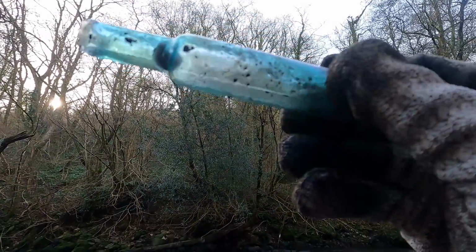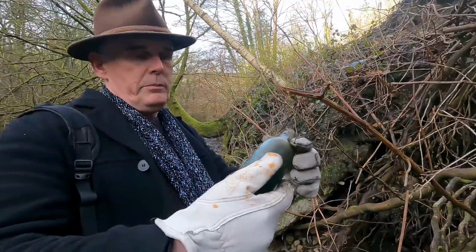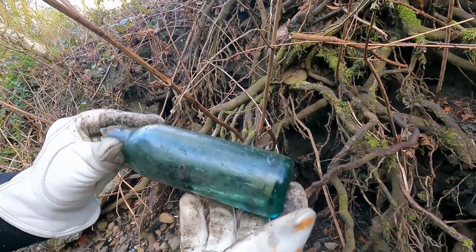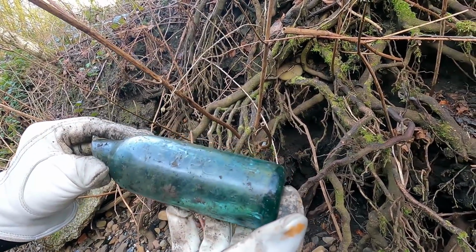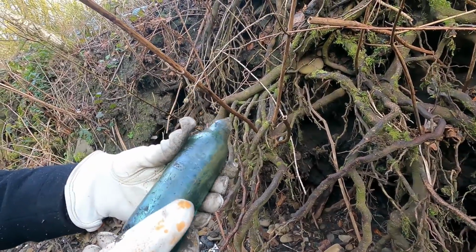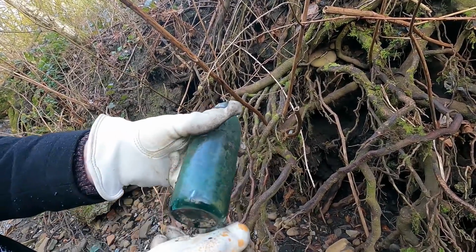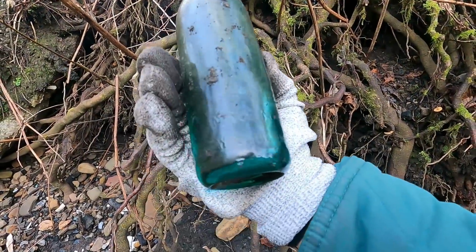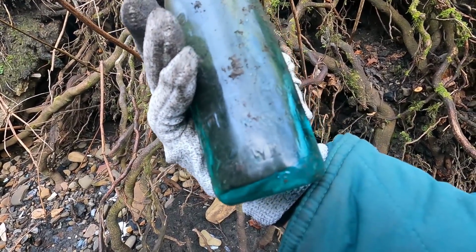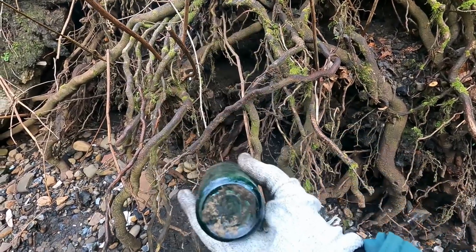No, it's just dirty. And this one's broken, but interesting because I haven't seen that one before. Castle Pure Drinks, Cattell, Newport. Oh, I haven't seen that before. No, that is definitely a new one to us. What's on the back there? Any person will be prosecuted. Any person, just random. There's got to be another word in there somewhere.